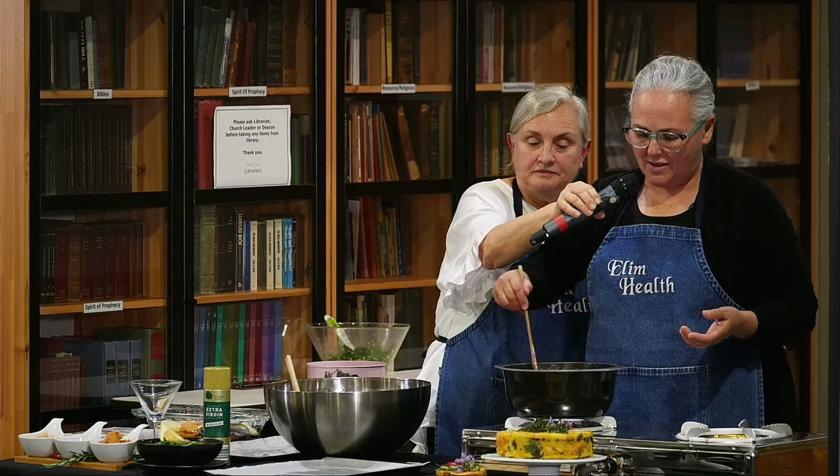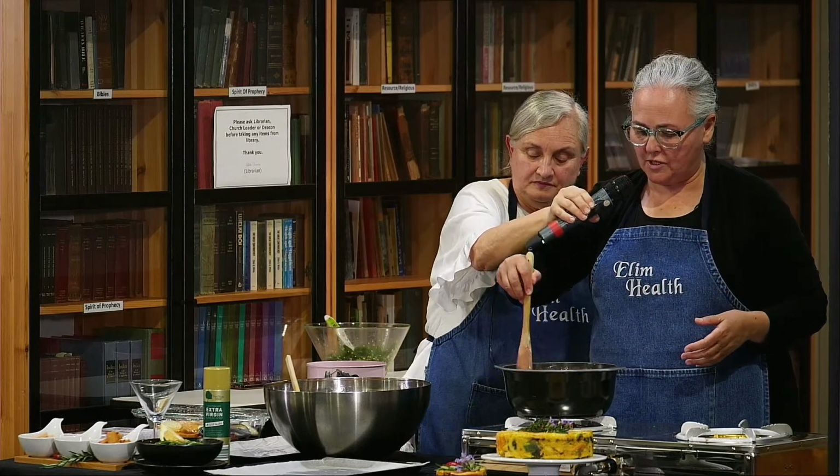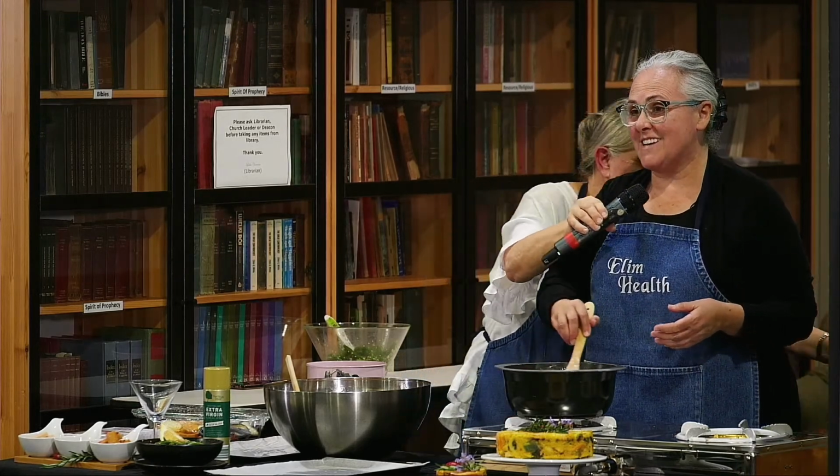So it looks very liquidish now. It looks like it's too runny, but it's going to thicken up. And it will absorb all these beautiful flavors. And you will taste it in a couple of minutes.